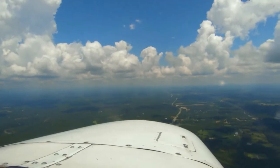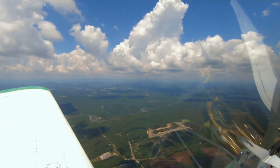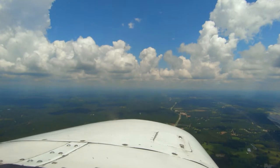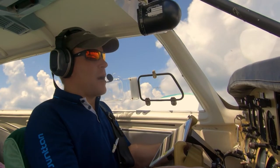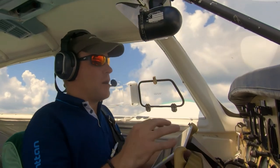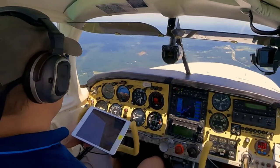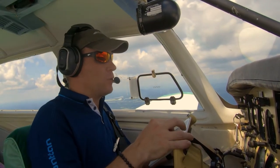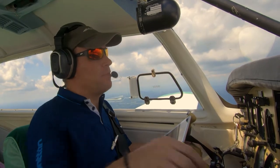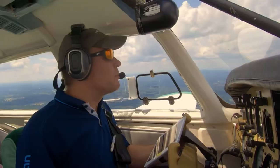Habersham County Airport. Automated weather observation, 1743 Zulu. Weather: wind calm, visibility 7. Habersham County, Mooney 112 Papa Hotel is about 6 miles to the southwest. We'll be crossing midfield for left downwind runway 6, Habersham. All right, this is our landing number 3.